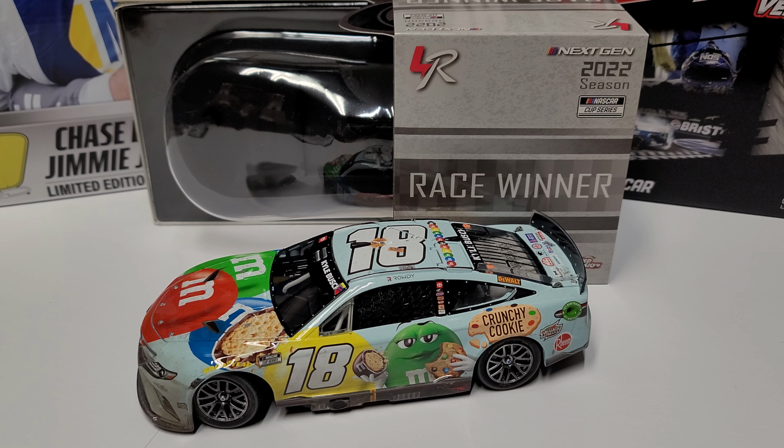And this is Kyle Busch's 2022 Bristol Dirt Race win. This is a highly anticipated new arrival. This one was very, very popular. I don't believe you can find these at all anymore. I had trouble getting hold of a couple. I was able to fulfill all the pre-orders and everything, but then I had none left, so I had to go back out and get another one. So yes, I do have this one, but we're going to go ahead and take a look at it here.